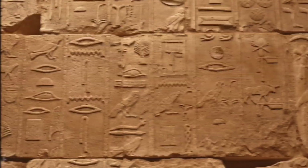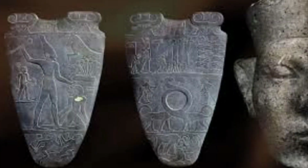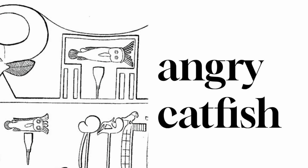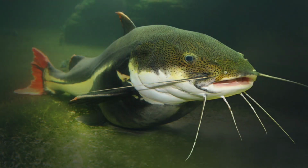When the Kingdom of Egypt was united for the first time, in 3100 BCE, the first pharaoh who ruled was named Narmer. Now there's a lot of debate about his identity, but his name translates into English as Angry Catfish. Now, it may seem weird that the ruler of a land would adopt such a weird name, but in ancient Egypt, the catfish was the protector of the Nile.